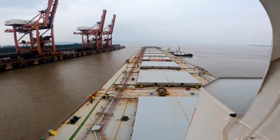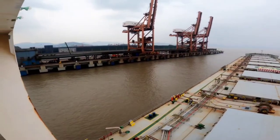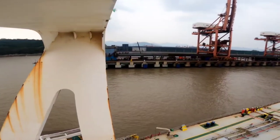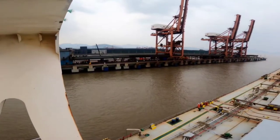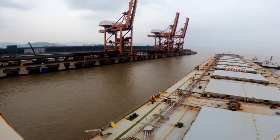So this is our ship. We're docking in today. This is the port of Zoushan in China. It's a very remote place, quite deserted in a way. You can see this is more like an industrial area.